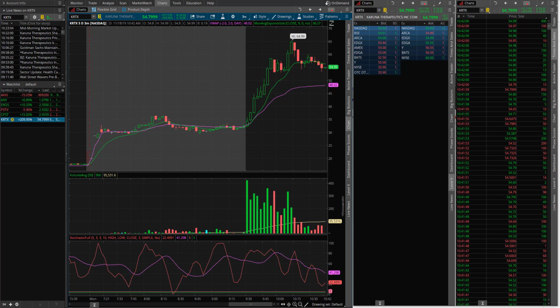So 54 holding up for now. This could potentially be really epic if it just decides to stall out here around this 54 area and then collect another round of shorts. Again, this is easy to borrow. This can really take off if they can consolidate maybe for like 30 minutes, an hour or so, and then trap another batch of shorts here and squeeze this thing to God knows where.